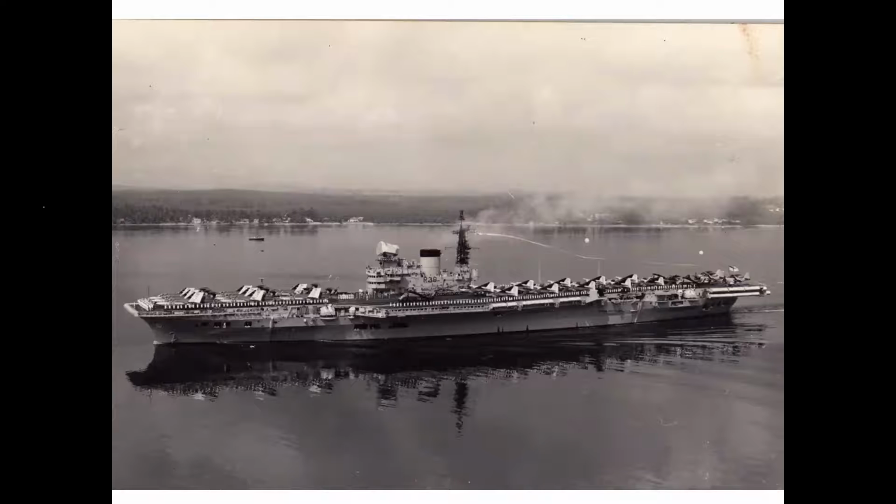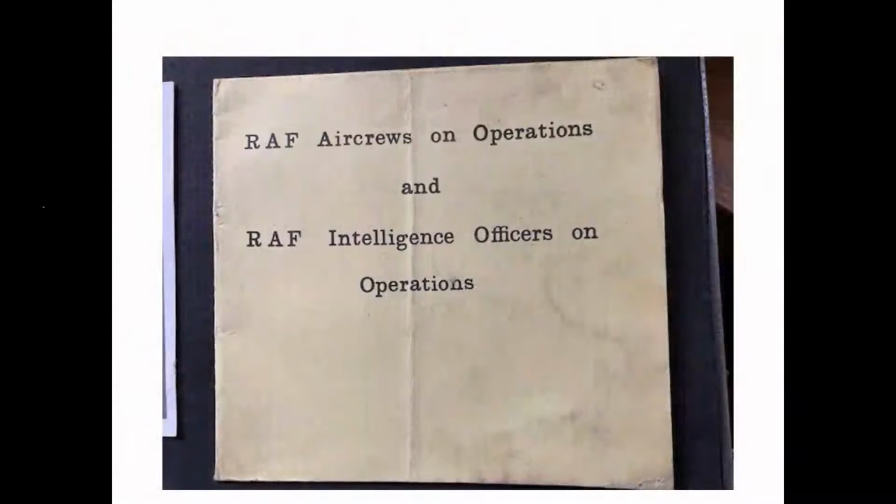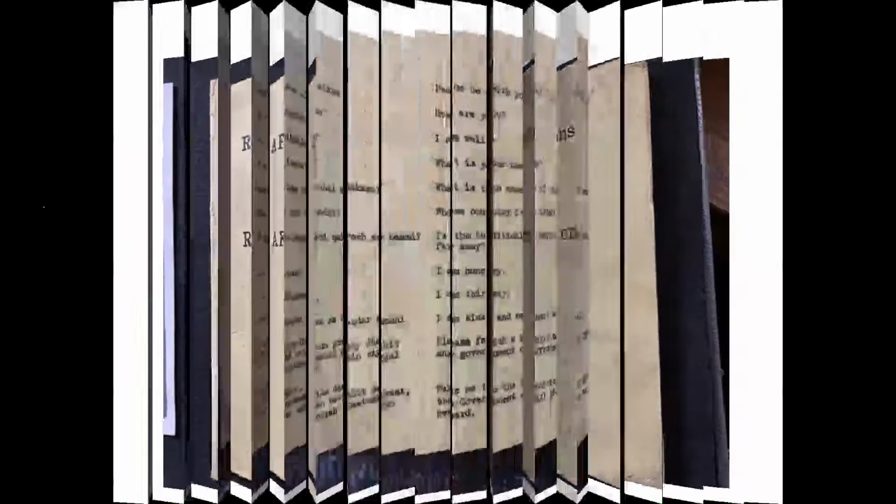Well, sir, he said, if we run into something, it's you buggers who'll fall in the sea first. But there we go. We went to Aden, where we operated for quite a few days. All we got given whilst flying over the potentially hostile land of Aden was this Gulichit RAF aircrew on operations. And as you can see inside, I've still got it at home.